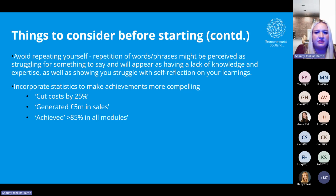And then something to think about as well is making sure that you're not repeating yourself, with continuous repetition of keywords and phrases. As much as you've got to get them in there, not too much, because it will just be perceived as you don't have the experience or you're struggling for something to say and something to fill those pages with.